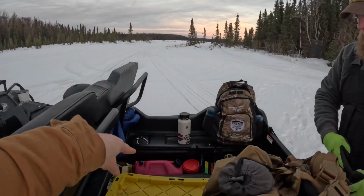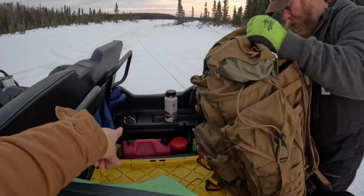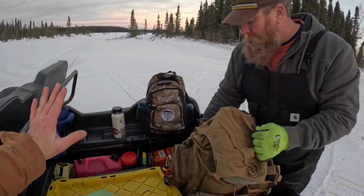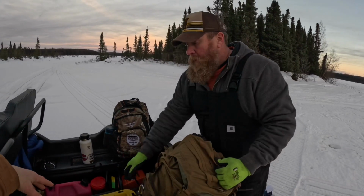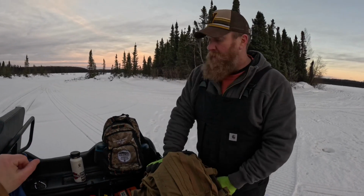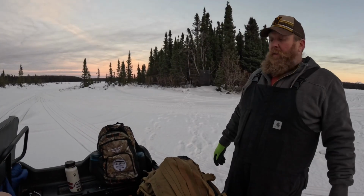Aaron mentioned earlier there's a chainsaw and extra gas in the event we wanted to light a fire today or something happened and we needed the extra gas, but you completely filled it before we left, right? So that is not extra gas for the Argo. It's just chainsaw gas and for the auger, because of the mixed gas.